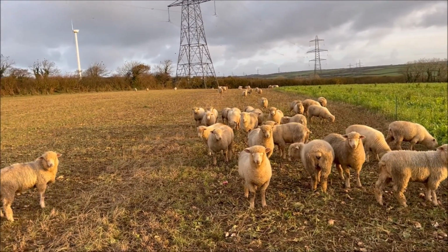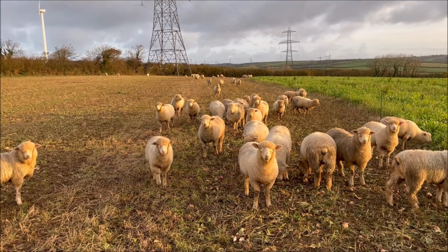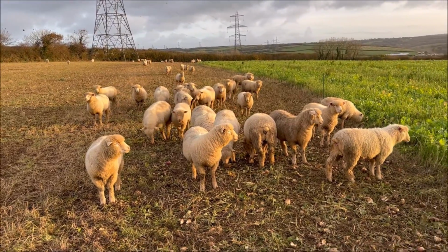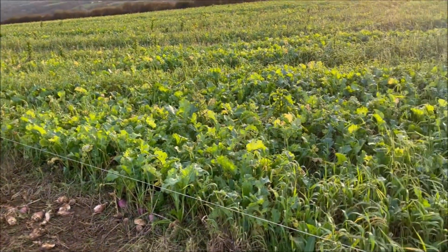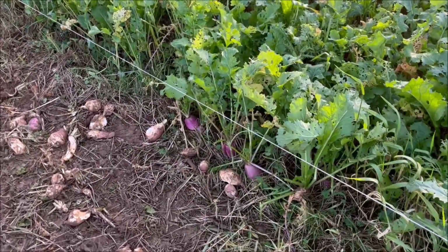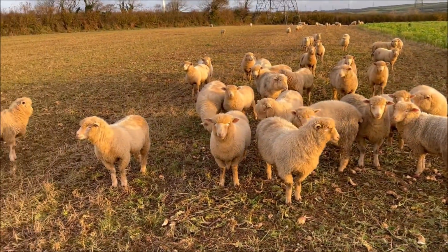So it's 17th of November, and this is all the ewe lambs. They've been here for about 2 weeks now, and this is where the barley was. And I sowed stubble turnips just into the stubble after the barley was taken off in August.